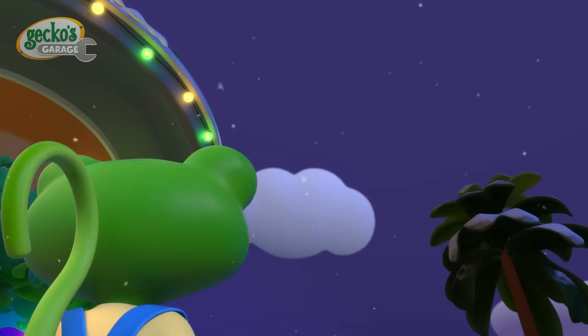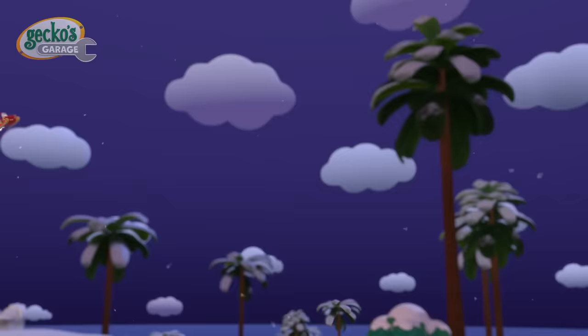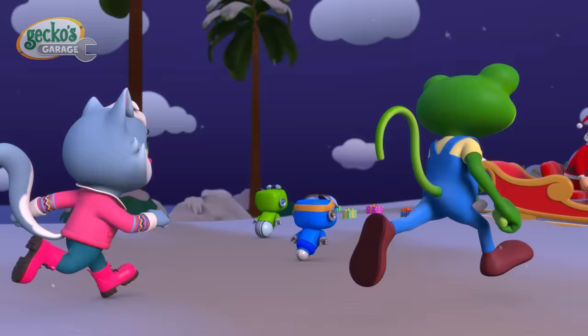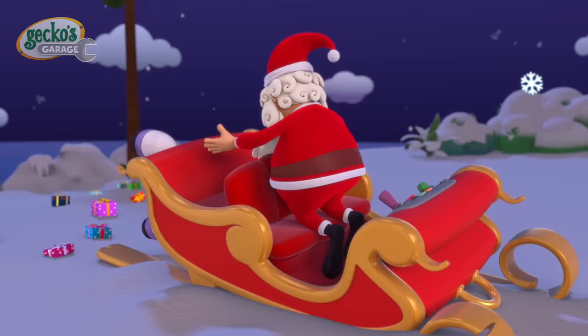I'm not so sure, Cat. Oh, no! It's Santa! That's the last time I go to Weasel's Wheels for repairs. Santa, are you okay? I'm fine, but my sleigh's far from all right. These presents must be delivered before morning light.